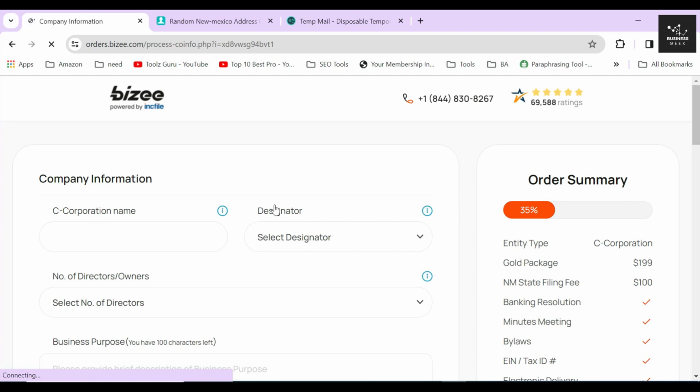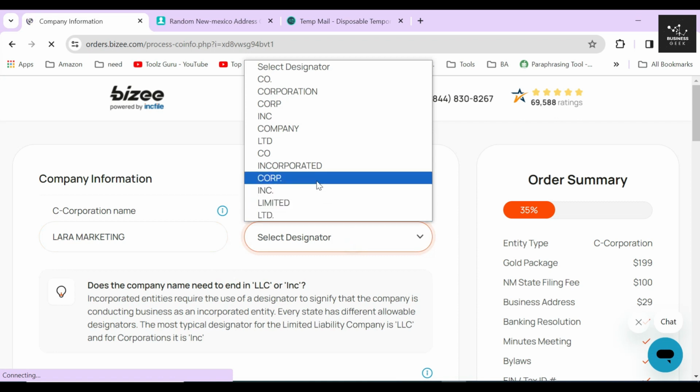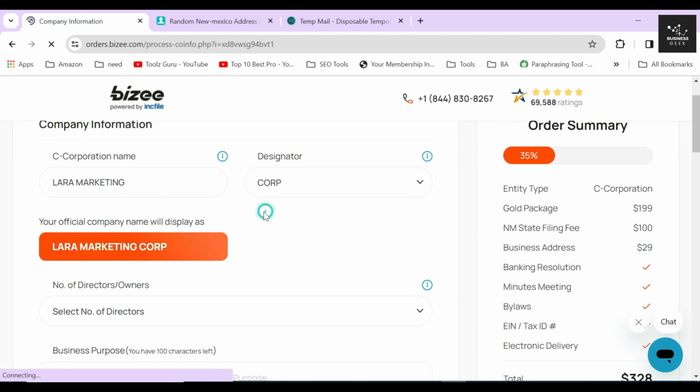In the next section, Busy is asking you to provide your corporation name and its designation. I will just type a random name and select Corp as a designator. Below in the orange label, Busy will show you how your corporation name will be displayed officially. If you are satisfied with the name, simply move on to the next part.